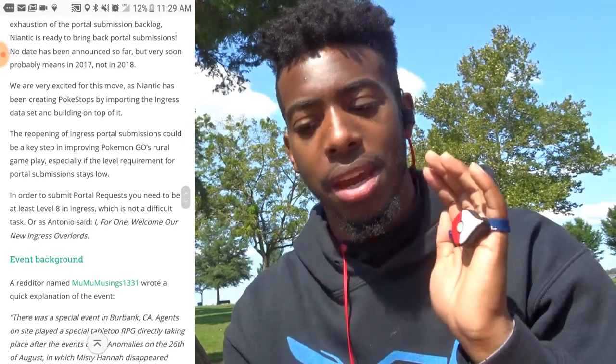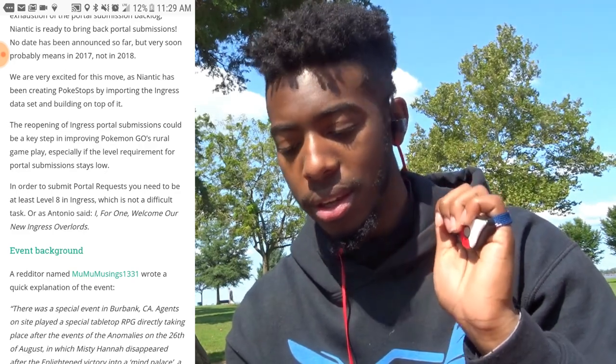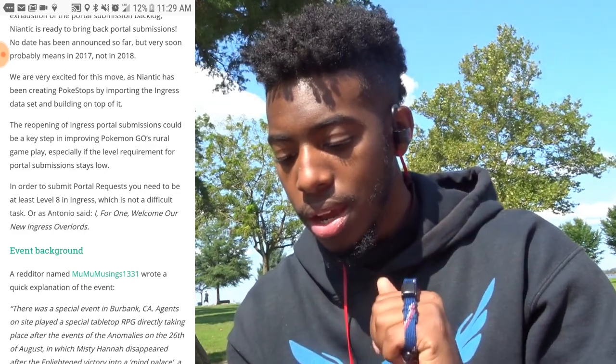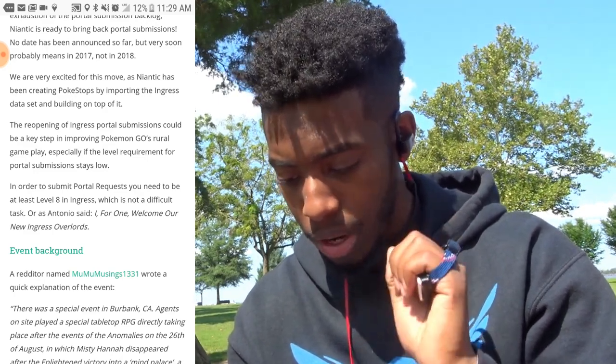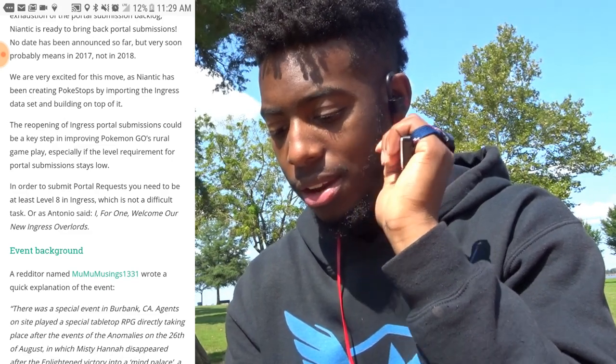So the reopening of the Ingress portal submissions could be a key step in improving Pokemon Go's world gameplay, especially if the level requirement for portal submission stays low. In order to submit portal requests, you need to be at least level 8 in Ingress, which is not a difficult task.